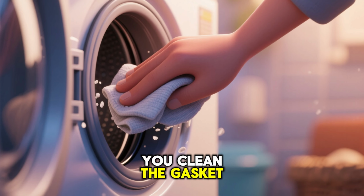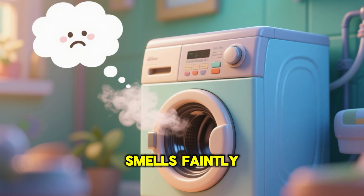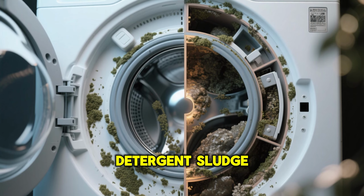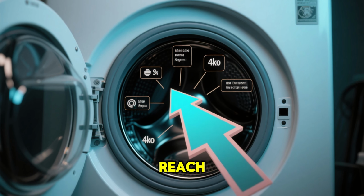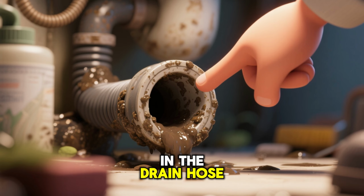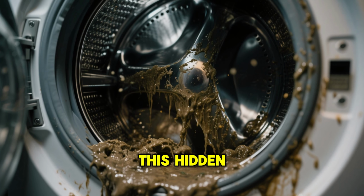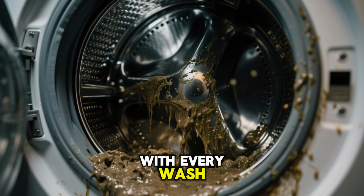You clean the gasket, you clean the filter, you leave the door open, but your washer still smells faintly sour after a few weeks. Why? Because mold and detergent sludge aren't just on the surfaces you can see. They're hiding in places you can't reach, inside the outer drum, in the drain hose around the impeller, behind the detergent dispenser, and over time this hidden gunk builds up into a thick, slimy layer that recirculates with every wash.